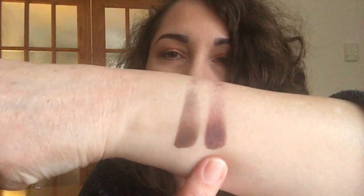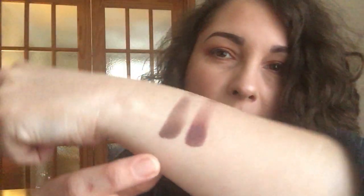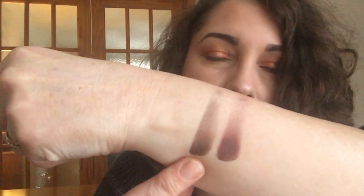So there's that one from Morphe, and that one is from I Heart Makeup. This has definitely got a little bit more purple in it. This is more subdued, but again, it will give you that gorgeous berry look. To be honest, I absolutely love all of these colours. I don't think I could choose either or from these ones at the moment.